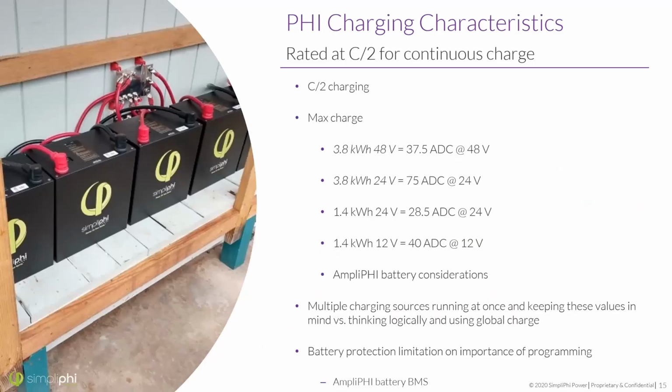Okay, so when it comes to charging, C over 2 is the name of the game. C over 2 is not just how we rate our battery's amp hour capacity, but also the max charge of the battery in this case. If we're looking at these figures, the 3.8 48 volt, you can see has 37.5 amps DC at 48 volts. That's its C over 2. That's its max charge rating. The 24 volt, 75 amps DC at 24 volts, and so on.